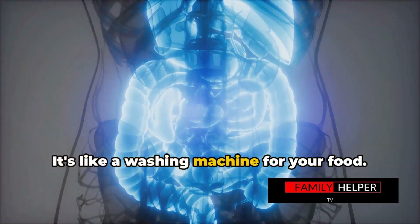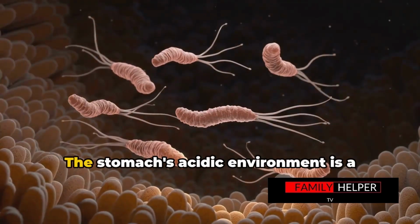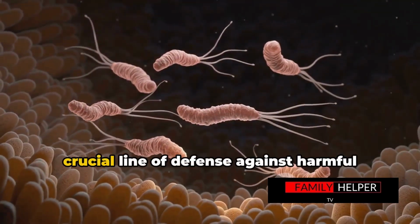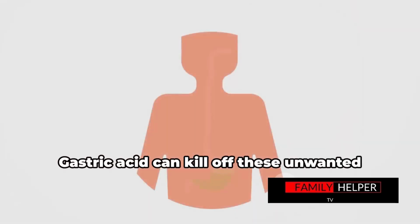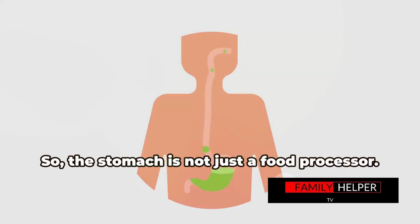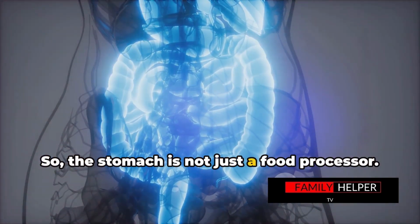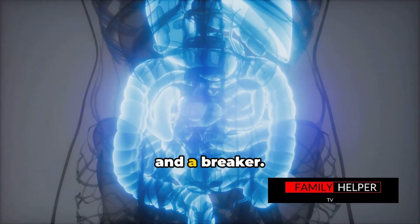It's like a washing machine for your food. And there's more to this acid story. The stomach's acidic environment is a crucial line of defense against harmful bacteria and pathogens. Gastric acid can kill off these unwanted guests, helping to protect you from infections and diseases. So the stomach is not just a food processor, it's a protector, a defender, a mixer, and a breaker.